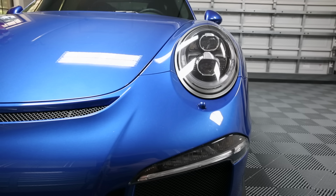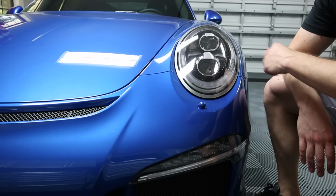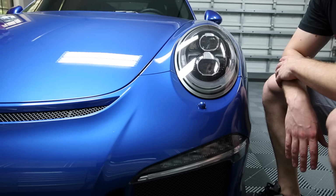So let's talk about the headlights. There are two options here. One is LED headlights. The second is, I'm surprised you have to pay for this, but I don't want chrome on my car if I have the choice. There's some sort of chrome-looking stuff on the headlights, which I'd like to get rid of. They didn't have the option for black LEDs.